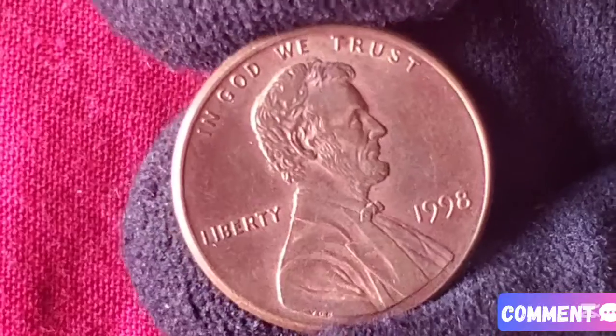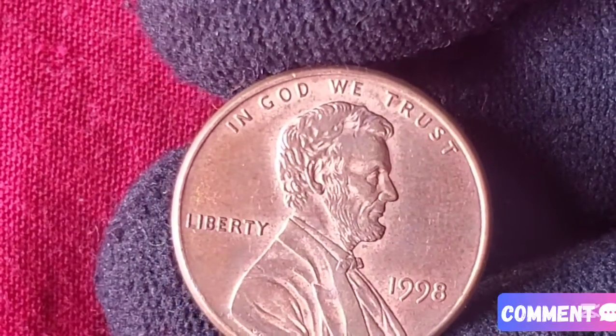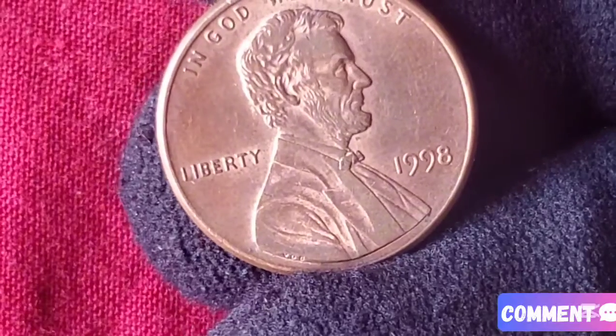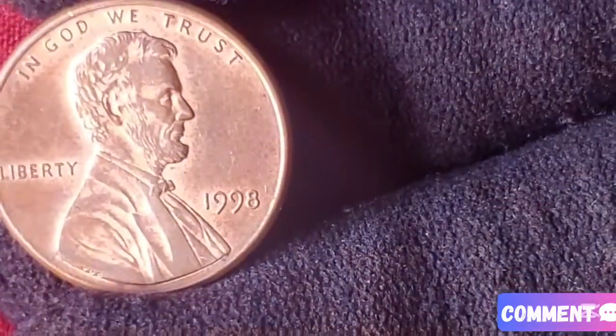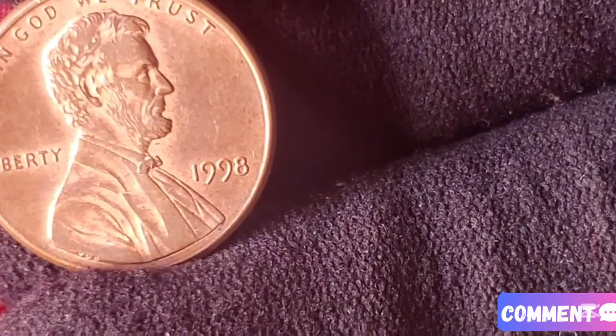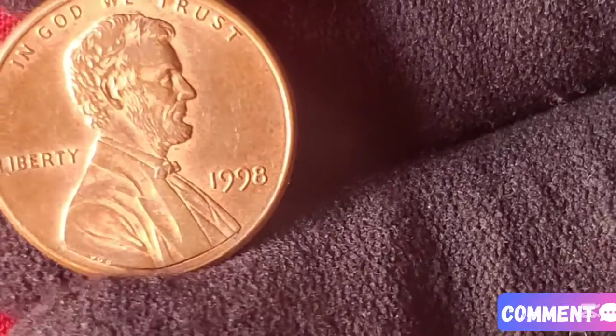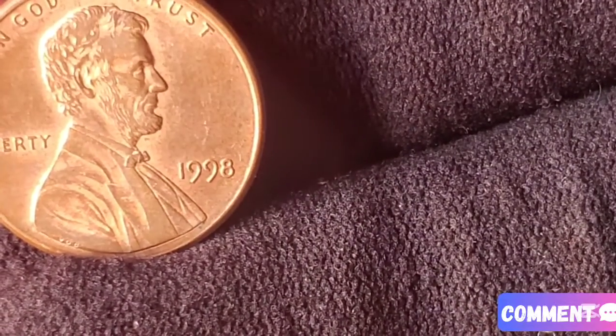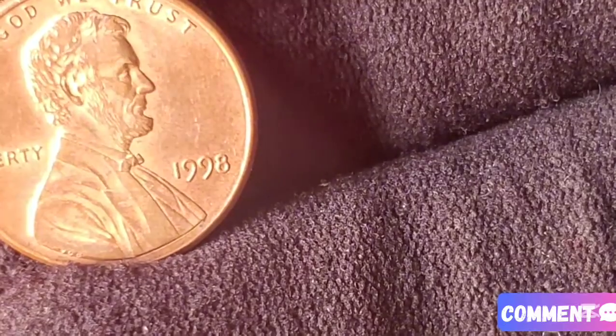The 1998 Lincoln Cent was minted at two locations: Philadelphia Mint, P Mintmark, no mintmark shown, 5,032,155,000 minted. Denver Mint, D Mintmark, 5,251,488,000 minted.